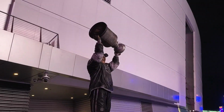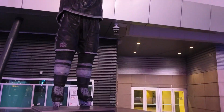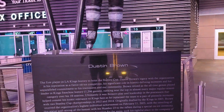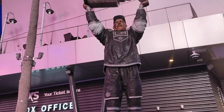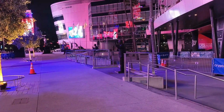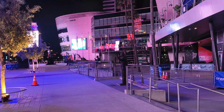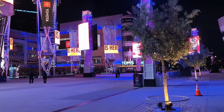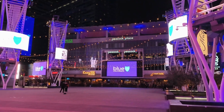Here's when the Kings won the Stanley Cup. There's Mr. Dustin Brown. Don't ask me who Dustin Brown is because I don't know. But again, that's a dope statue. We'll get one last look at all of them, or most of them. And that's pretty dope. This place is cool altogether. Alright, let's keep going.